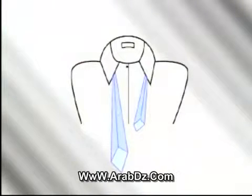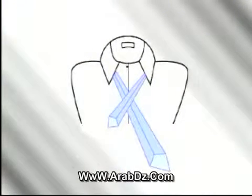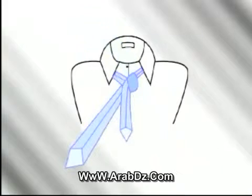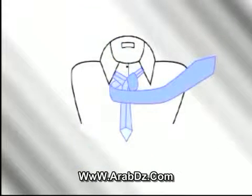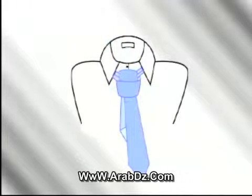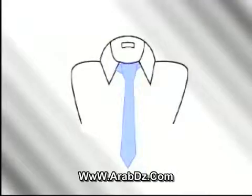Start with the tie inside out. Cross the wide end under the narrow end. Bring it up, then over and down through the loop to your right. Sweep the wide end across the V from your right to your left. Then take the wide end up and through the loop between your neck and the knot. Now bring it back down through the knot and tighten.